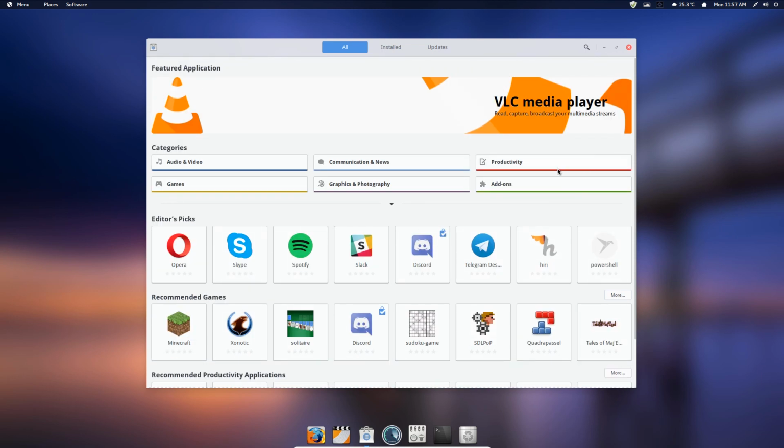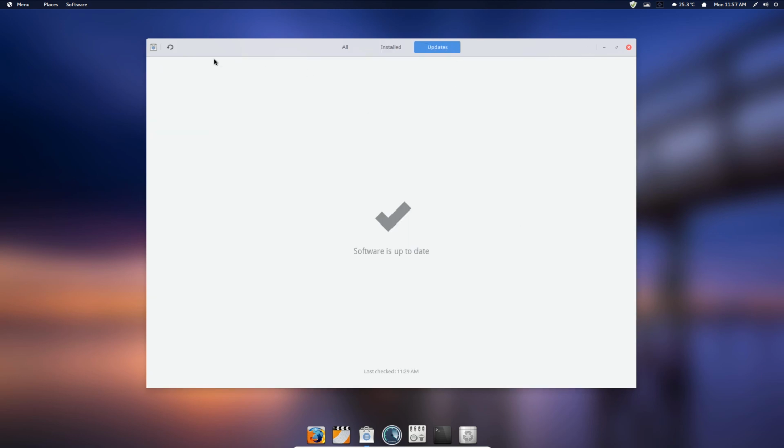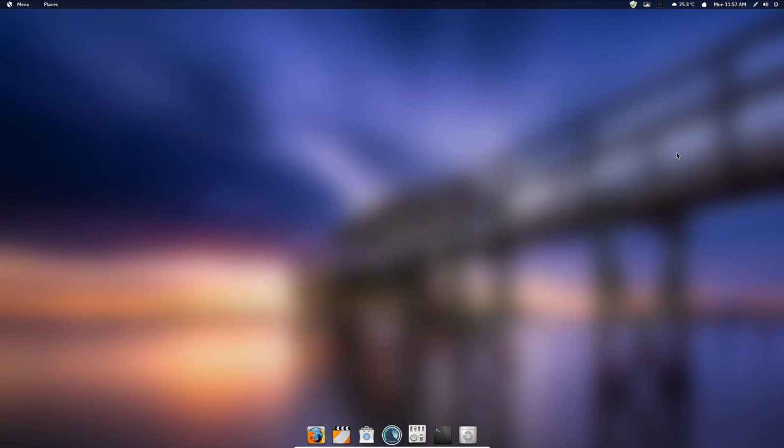So we can see that we can search, we can do a lot of things. We can check for installed applications. We can even search for updates. So it's a very comprehensive software center, but it's not overbearing. It doesn't confuse you when first started, and it's quite simple to navigate.